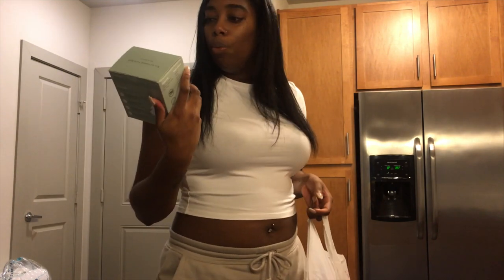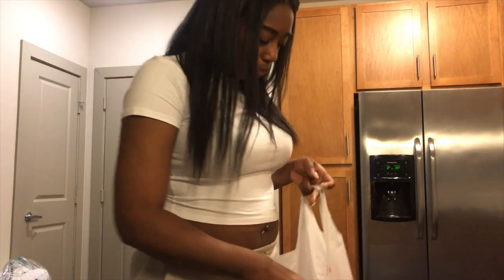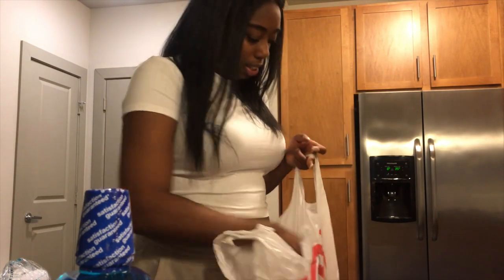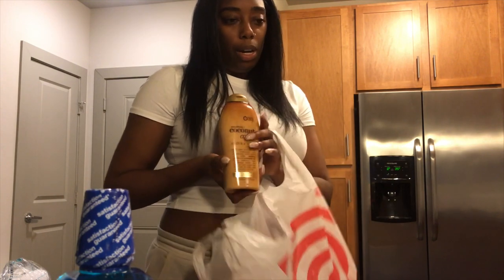I got some organic cotton cover pads. I've never tried these, but I don't know where my Diva cup is right now. It's packed up, so I just grabbed these to try. Some mouthwash because mouthwash. Some razors because my legs. And then some OGX body wash.